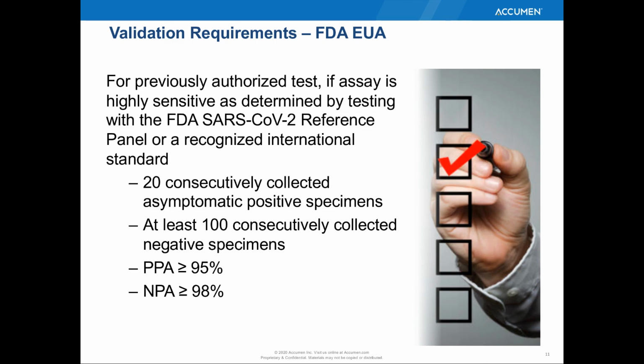So going back real quick to that previously authorized test, again, this means you're taking an EUA that had already been given. Maybe it's a commercial EUA, maybe it's a laboratory developed test that you yourself have already received an EUA for, and you're modifying it for the asymptomatic population so that you can make those claims about asymptomatic testing. So in this case, there is a minimum number of negative specimens. That's going to be your biggest difference. On the other one, it's as many total specimens as it takes. In this case, it's at least 100. There are a few other minor differences, but that's the biggest one, is you're going to need at least 100 negative specimens, as well as that same 20 asymptomatic positives.